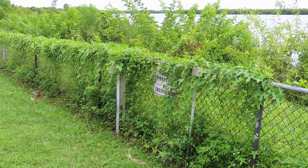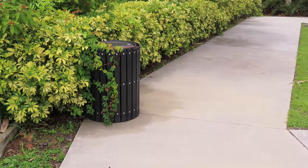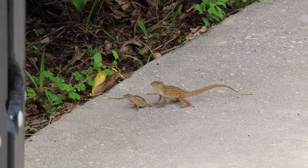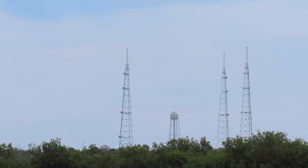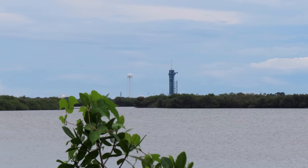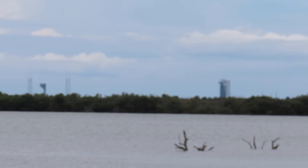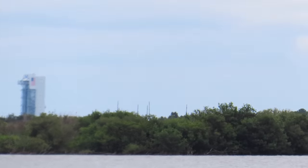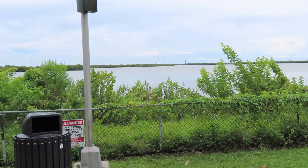I don't remember there being so much vegetation here, but I think it's from just trying to keep people from leaning over. Oh, there's a big lizard over there. Big lizard and little lizard. Give you some shots here. Panning. Start our journey back to the main area.